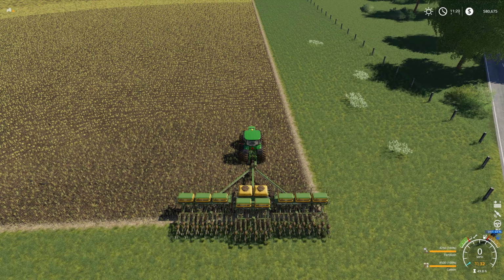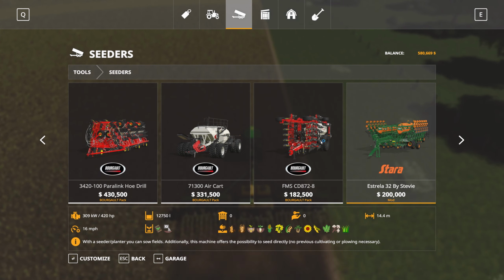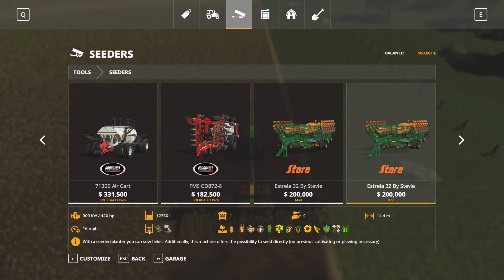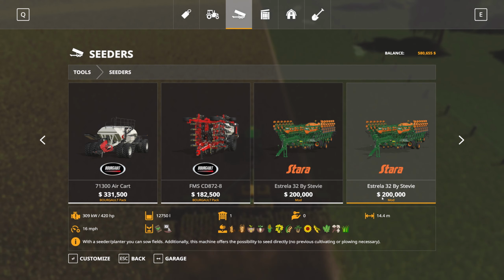You get to work. Now, I'm just curious. Let's go in here and see how much it would cost to get another one of these seeders. It's a modded one. It's this one right here, the Stara. It's a 14.4 meter, seeds at 16, and it only costs 200,000.